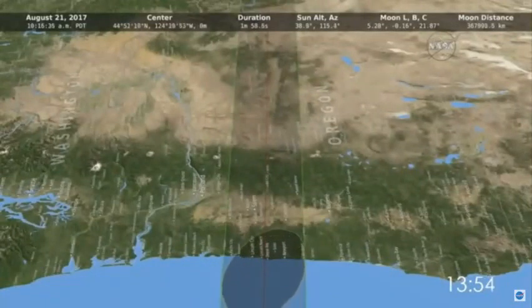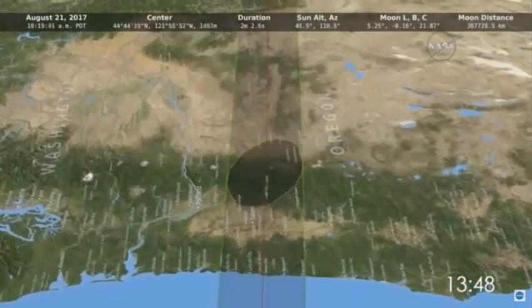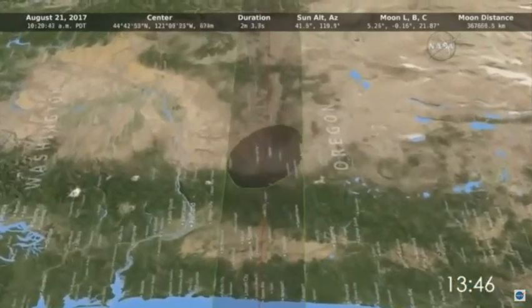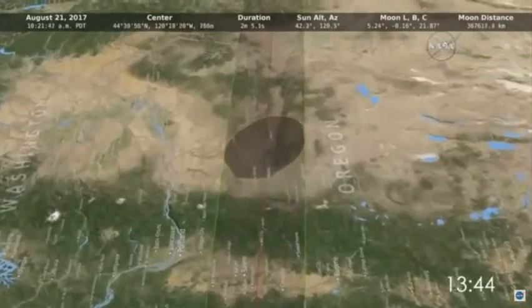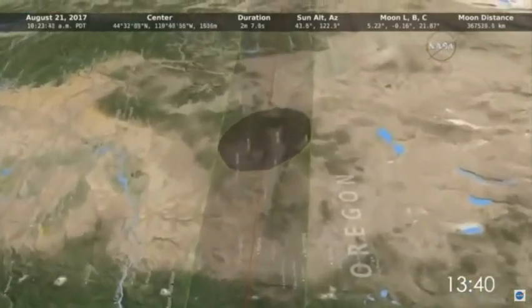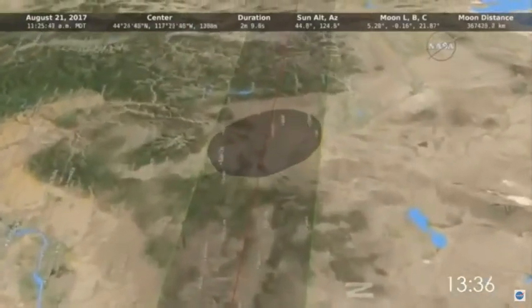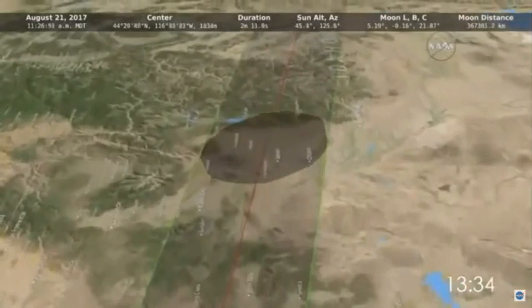A total solar eclipse is going to happen in a very narrow path, 70 miles wide, that comes all the way from Oregon, crossing the whole continent of the United States, and getting out here in South Carolina. You're going to see a total solar eclipse, which means that the moon is going to completely block the surface of the sun, and you're going to be able to see the solar atmosphere, the solar corona, with your own eyes. Day will turn into night, which means the stars and the brightest planets are going to come out.